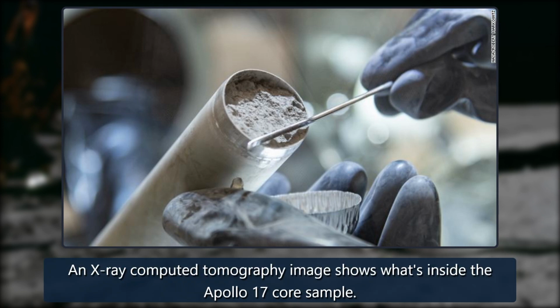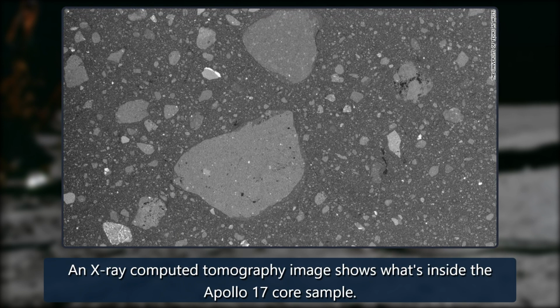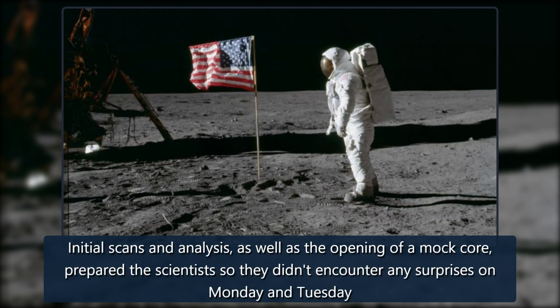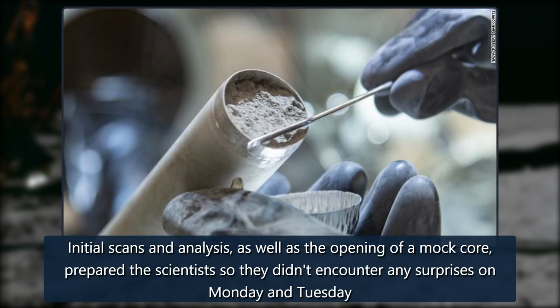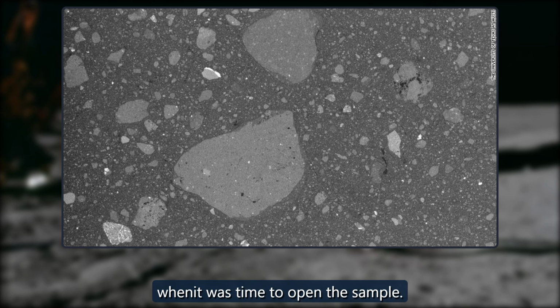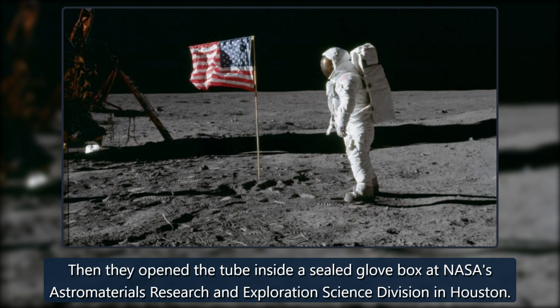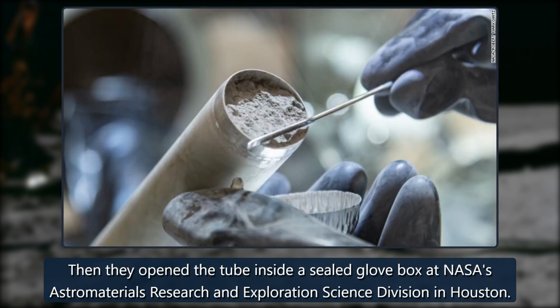An X-ray computed tomography image shows what's inside the Apollo 17 core sample. Initial scans and analysis, as well as the opening of a mock core, prepared the scientists so they didn't encounter any surprises on Monday and Tuesday, when it was time to open the sample. Then they opened the tube inside a sealed glove box at NASA's Astromaterials Research and Exploration Science Division in Houston.